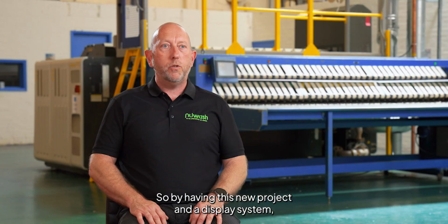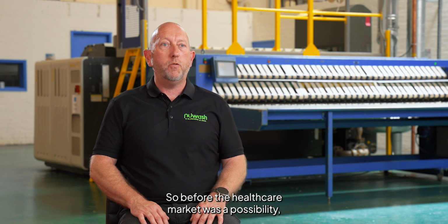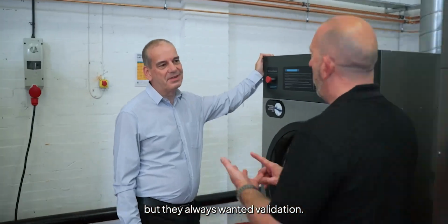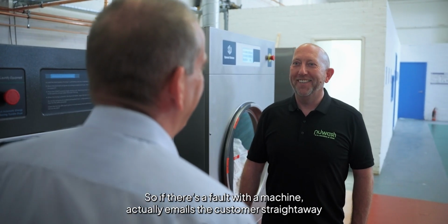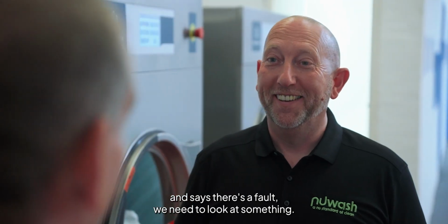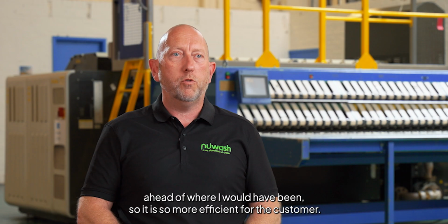So by having this new project and a display system, we can actually monitor more of what's going on, so we know what the customers are wanting. So before, the healthcare market was a possibility, but they always wanted validation. With this new system, we'll be able to create validation within the system. So if there's a fault with the machine, it actually emails the customer straight away and says, there's a fault, we need to look at something. It's allowed me to work 2 years ahead of where I would have been.